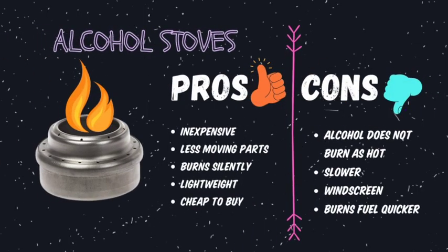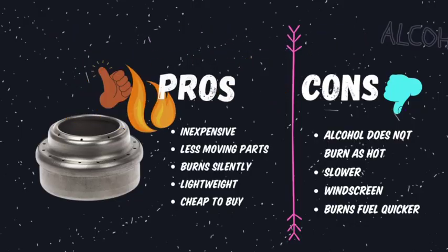Some pros: they are inexpensive, there's less moving parts, it burns silently, it's lightweight and it's cheap to buy. Some cons: alcohol does not burn as hot as canister fuel or white gas. Slower boiling times and a windscreen is usually needed.